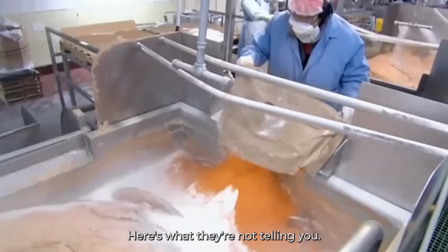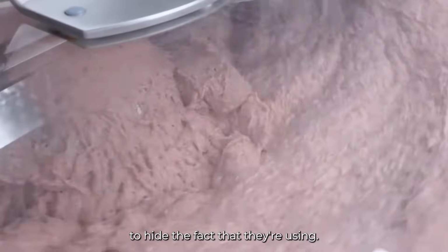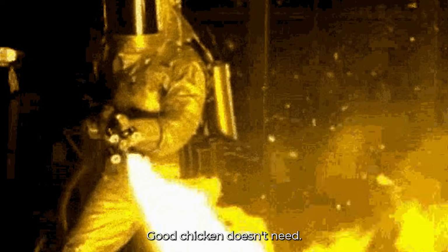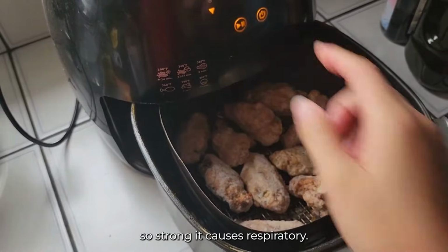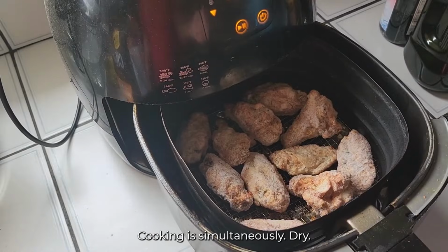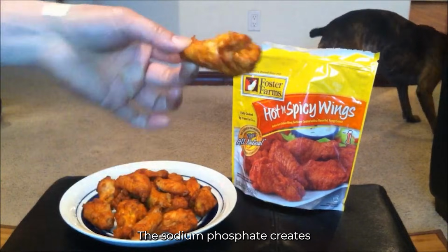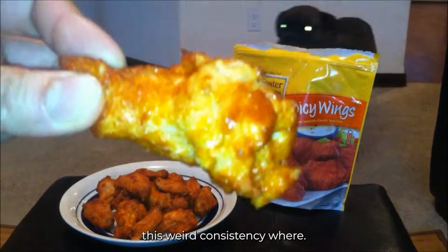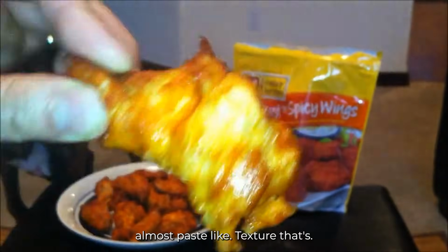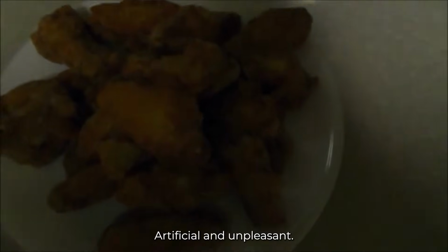Here's what they're not telling you. Foster Farms uses this aggressive marination to hide the fact that they're using lower-grade chicken that wouldn't sell well on its own merits. Good chicken doesn't need to be drowned in vinegar so strong it causes respiratory distress when cooking. The texture after cooking is simultaneously dry and mushy in a way that shouldn't be possible. The sodium phosphate creates this weird consistency where the outside feels dry, but the inside has a soft, almost paste-like texture that's deeply unappetizing. The flavors are aggressively artificial and unpleasant.